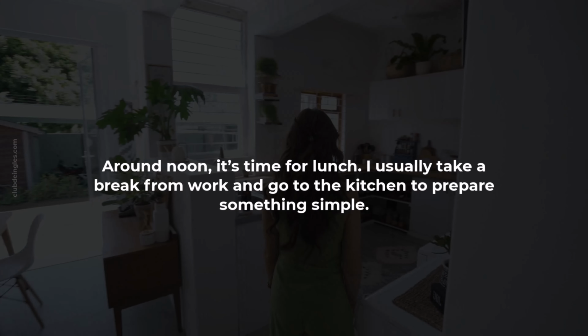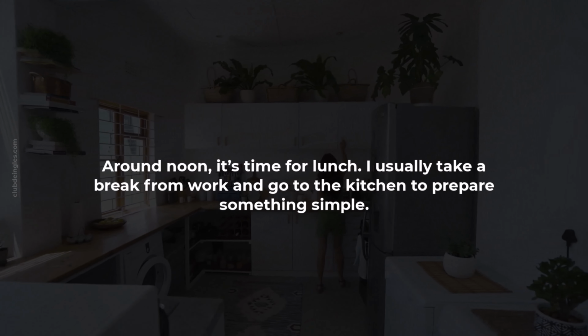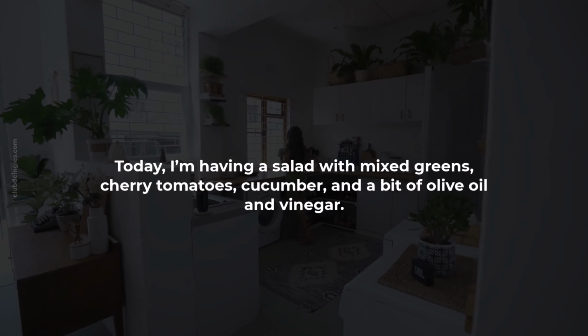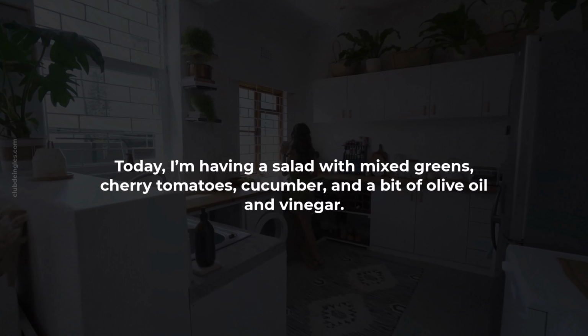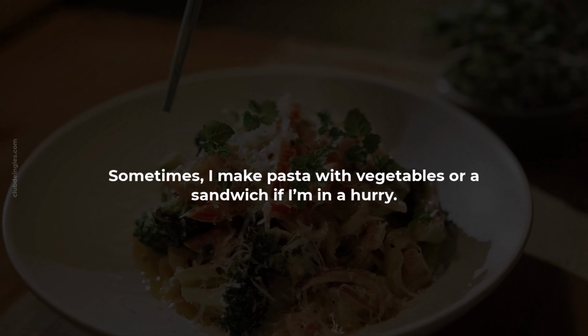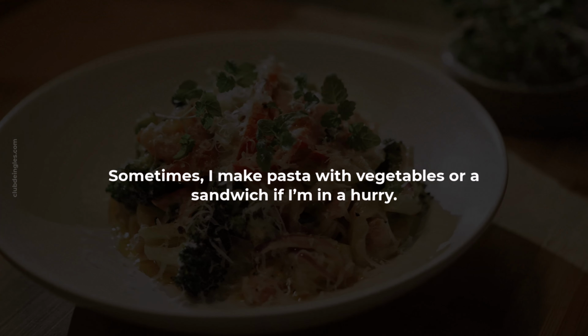Lunchtime. Around noon, it's time for lunch. I usually take a break from work and go to the kitchen to prepare something simple. Today, I'm having a salad with mixed greens, cherry tomatoes, cucumber, and a bit of olive oil and vinegar. Sometimes I make pasta with vegetables or a sandwich if I'm in a hurry.